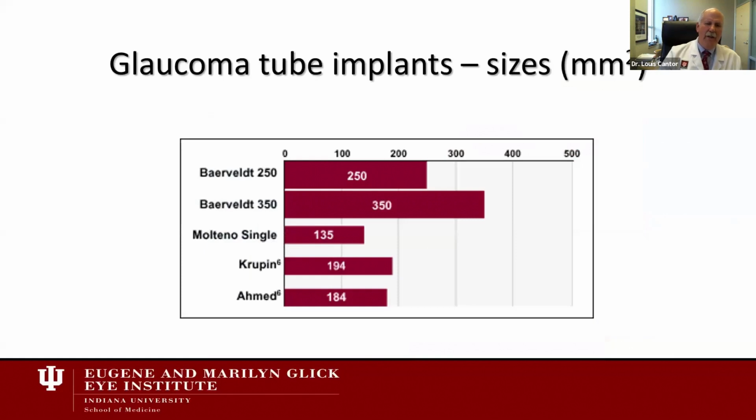They all do about the same thing. One of the important factors with these shunts is what is the implant size? What is the area for filtration? There've been several studies that look at this, and actually around 250 square millimeter area is about the maximum that a single quadrant device can effectively work and lower pressure. I don't use the Baerveldt 350 for that reason, because you really don't get additional pressure reduction from that larger size versus the 250. And the other valves are somewhat smaller, so you don't get as much on average either.